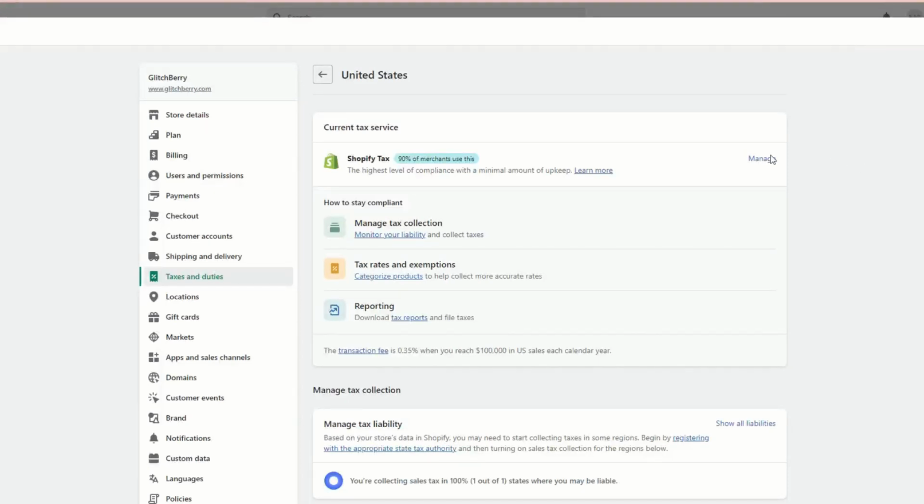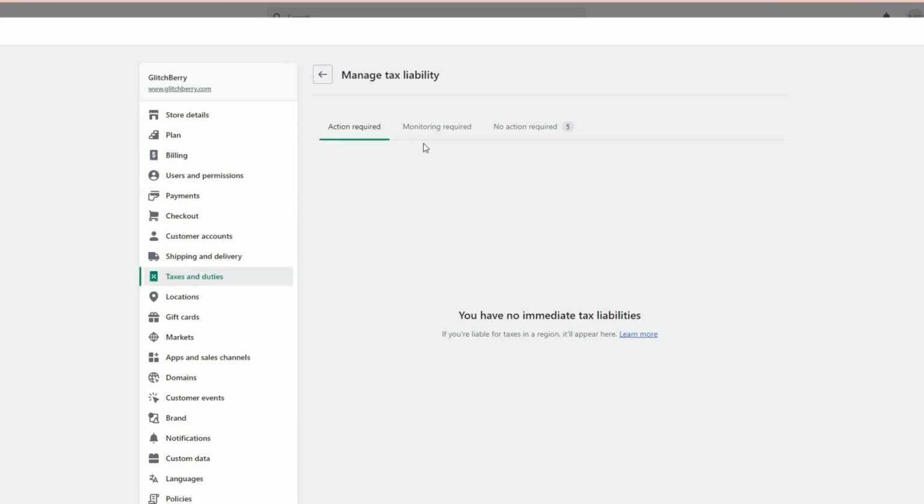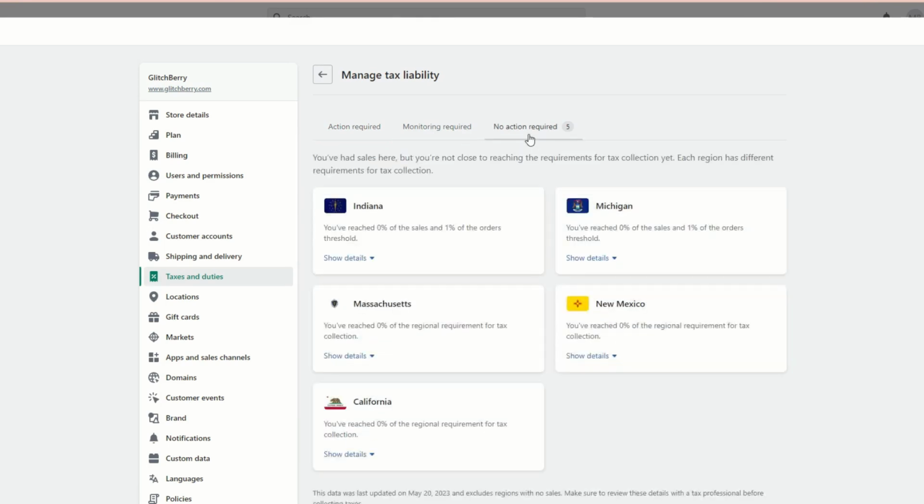Another neat feature about Shopify that I learned is that they will help you track which states you're close to reaching Nexus in, which is a huge help in determining liabilities for sales tax in each state. Shopify also integrates with more than 800 apps to extend the functionality of your store. I'll get into apps later because there are some that I think are absolutely necessary.